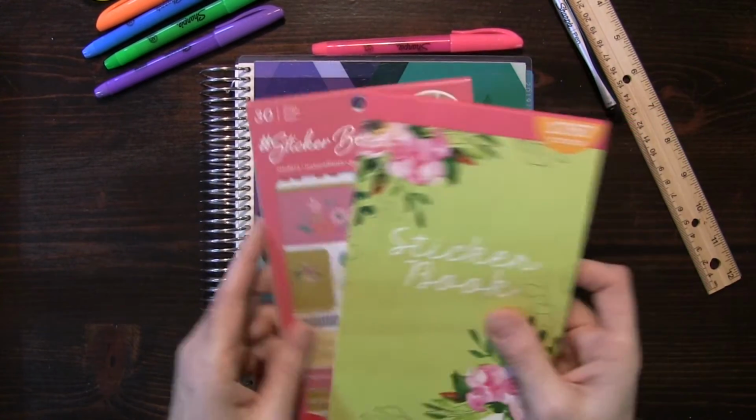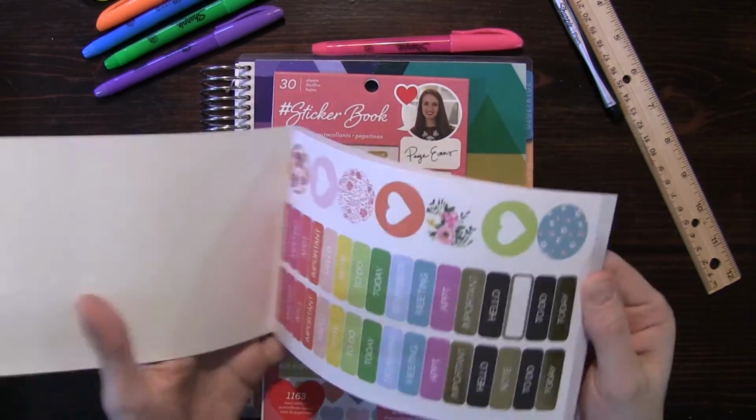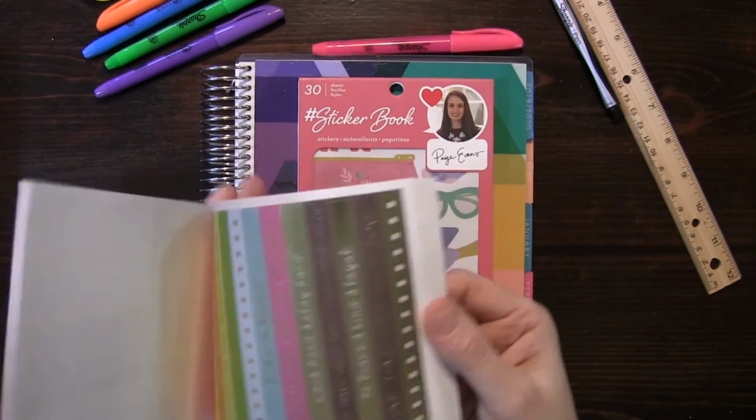The stickers I use, this is a sticker book I bought at Walmart recently, and the reason I bought it is it has, where are they?